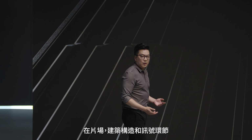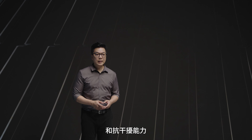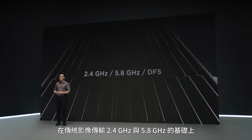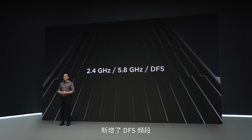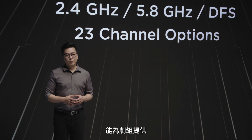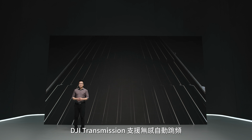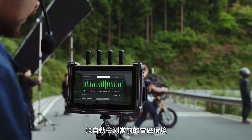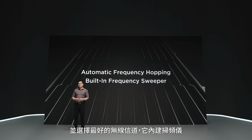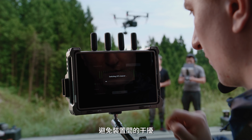The signal and structural environment of a film set can be complicated, and this requires transmission equipment with powerful stability and anti-interference protection. For DJI Transmission, a DFS band has been added on top of the traditional 2.4 GHz and 5.8 GHz, offering up to 23 channel options that provide crews with more compliant and interference-free transmission channels. Meanwhile, DJI Transmission supports automatic frequency hopping, which automatically scans the current electromagnetic environment for the best wireless channel with a built-in frequency sweeper. When necessary, users can manually select an appropriate channel to avoid interference between devices.